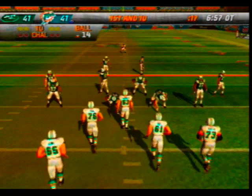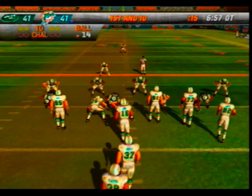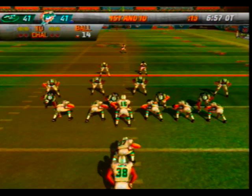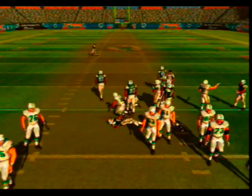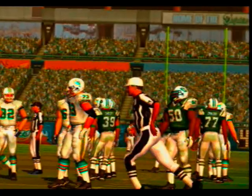Inside their own 20. Start the drive at the 14-yard line. First and 10. Hold the look. The Jets come out of the 46. Can't rattle. Hey, comes up to make the play. Late, busted through for a few tough yards.